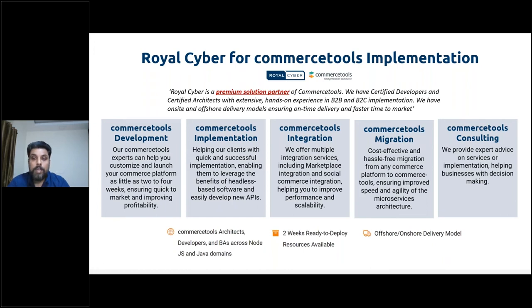There is also consulting work to make sure we understand your use case and your business requirements, and how we can enhance the business by taking the right decisions to implement a future-proof solution. This works for B2B, B2C or D2C, any kind. We have more exposure and certified developers and architects in the team. Since we deliver from onshore and offshore, we also have 24/7 around-the-clock support.